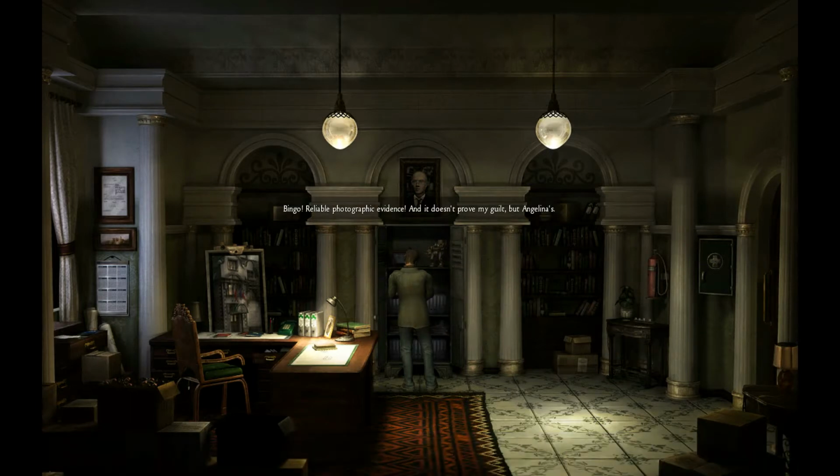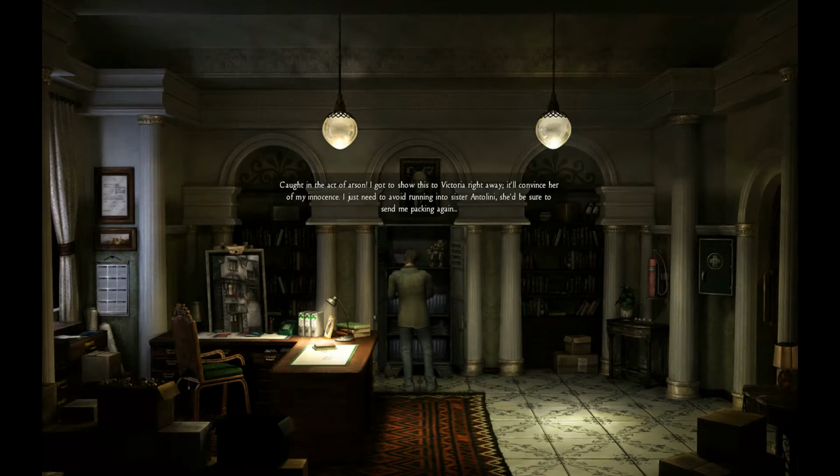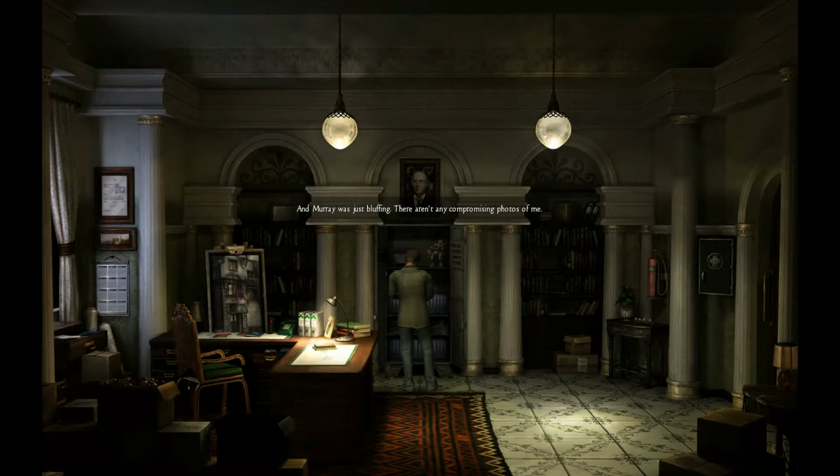Bingo! Reliable photographic evidence. And it doesn't prove my guilt, but Angelina's. Caught in the act of arson. I gotta show this to Victoria right away. It'll convince her of my innocence. I just need to avoid running into Sister Antolini. She'd be sure to send me packing again. And Murray was just bluffing. There aren't any compromising photos of me.